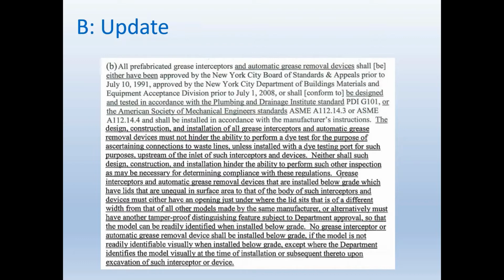And so that's really what it's touching on here, guys. It does give a description on just some of the installation, on the ability to perform a dye test and things like that on the waistline. So that's an addition to the code.